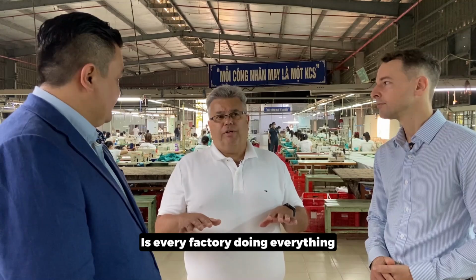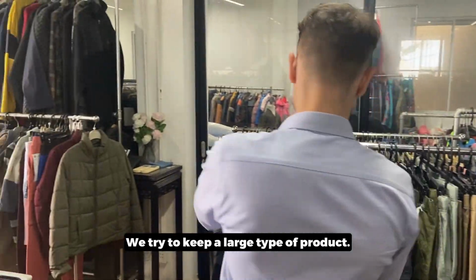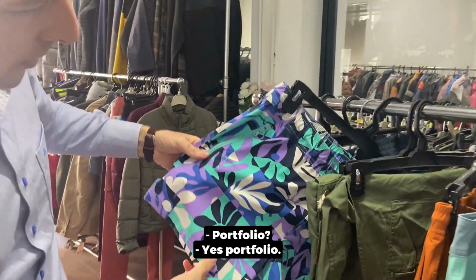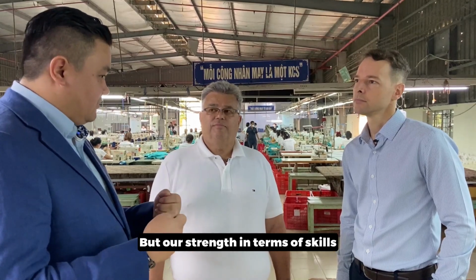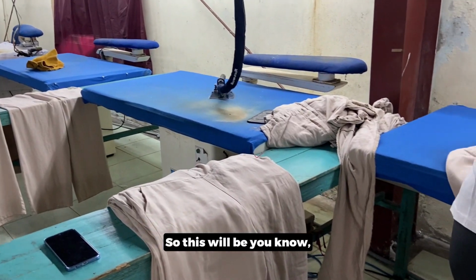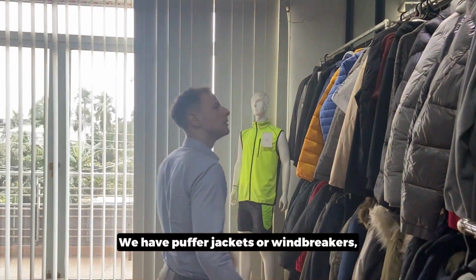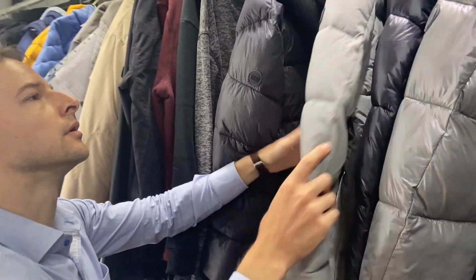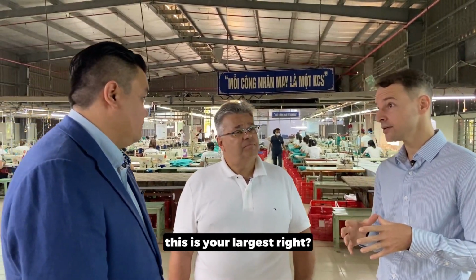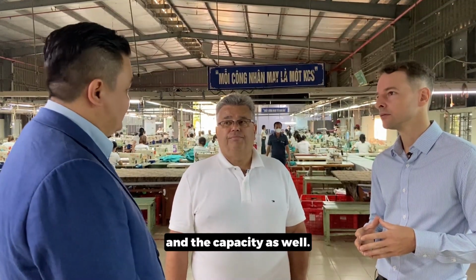Is every factory doing everything, or are you specialized in each factory? We try to keep a large product portfolio. But our strength in terms of skills is more with woven fabric. So this will be casual pants and outerwear. We have puffer jackets or windbreakers, such things. This plant here, this is your largest, right? This plant is the largest in terms of area and capacity as well.